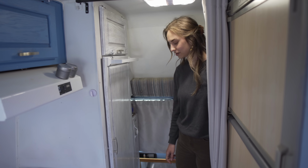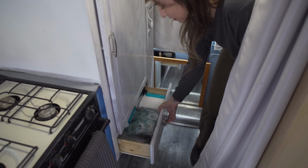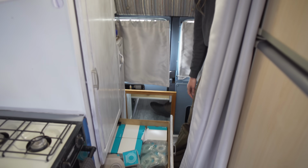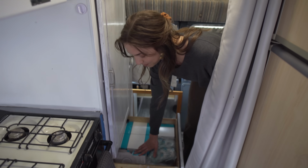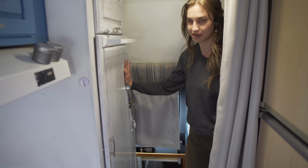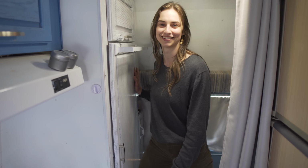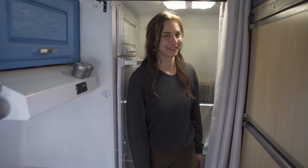Part of living with an ostomy is I have to carry around supplies with me to change my bag and everything. So I have an entire drawer dedicated to storing my medical supplies, which I think is really cool because a lot of people that have an ostomy don't think they would ever be able to do van life or travel in the same way. But yeah, it's been 2 years now and I've been kicking it, so that's great. But yeah, love my bathroom.